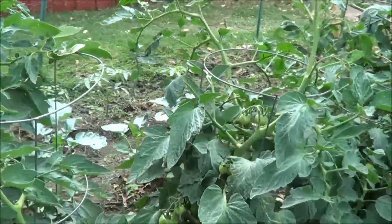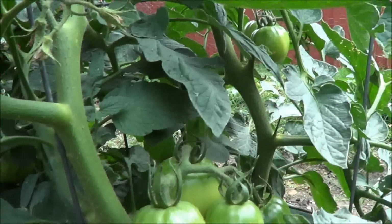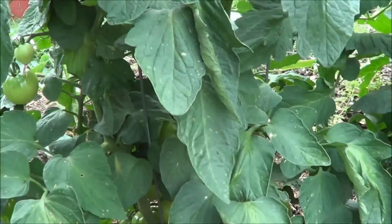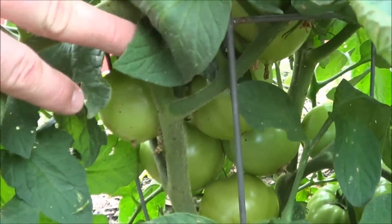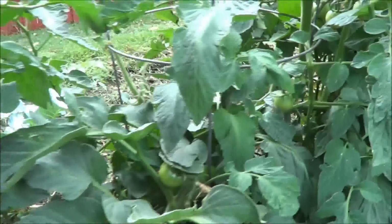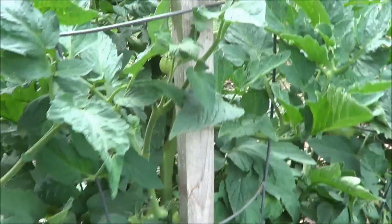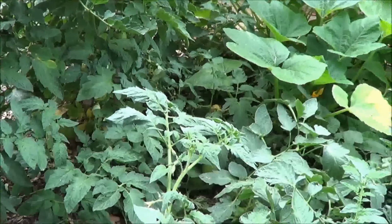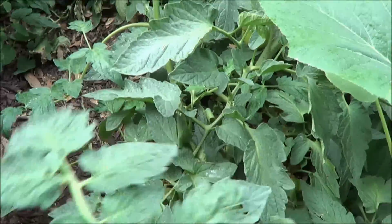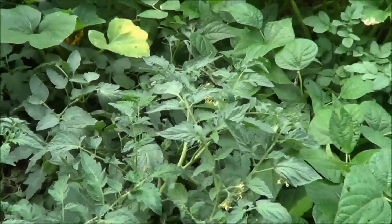Here's all of his tomatoes. You can see here he's got a ton of tomatoes growing. And the plants are just loaded with tomatoes everywhere. I mean, these are just covered in tomatoes. Quite amazing. I'm not sure what variety he has growing. This plant here, oh, he doesn't even have a stake on it. It's fallen over. That's why that one's all spread out there.